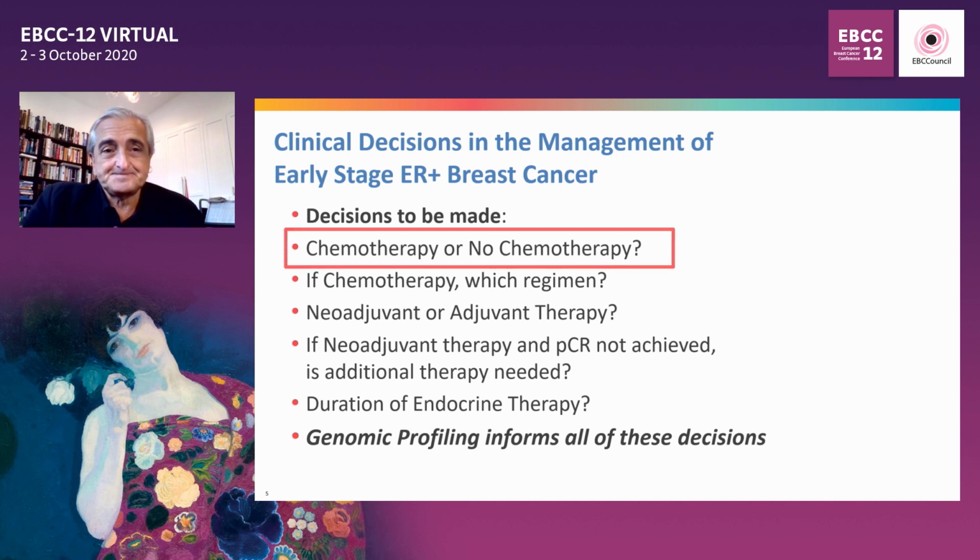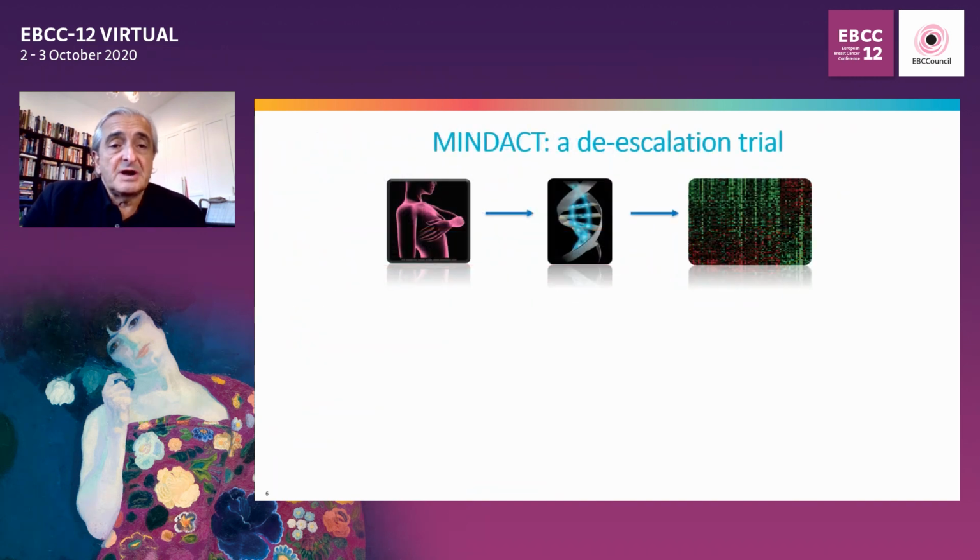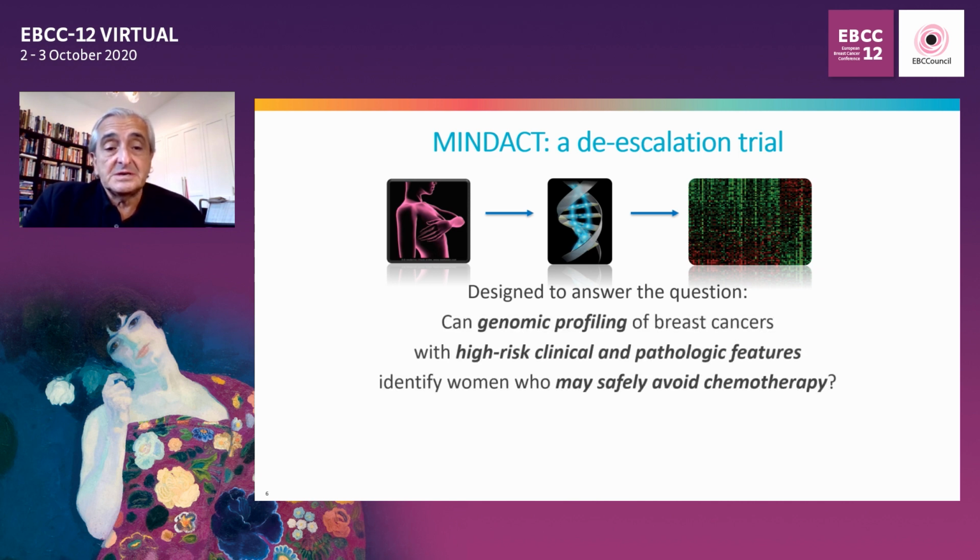Now, regarding the chemotherapy or no chemotherapy decision, of course, we have data from the prospective randomized MINDACT trial. And as you know, this trial was a large de-escalation trial. Although it is sometimes considered a complex trial, it is actually quite simple. It was designed to answer a very specific question. Can genomic profiling of breast cancers with high-risk clinical and pathologic features allow us to identify women who may safely avoid chemotherapy, even when they have features which would cause clinicians like myself, a medical oncologist, to consider chemotherapy?